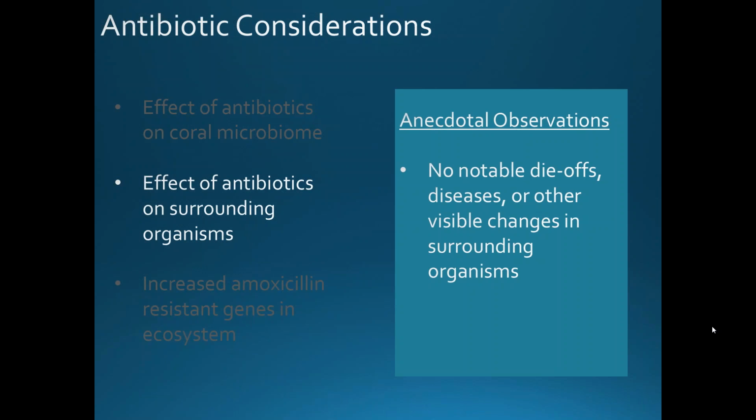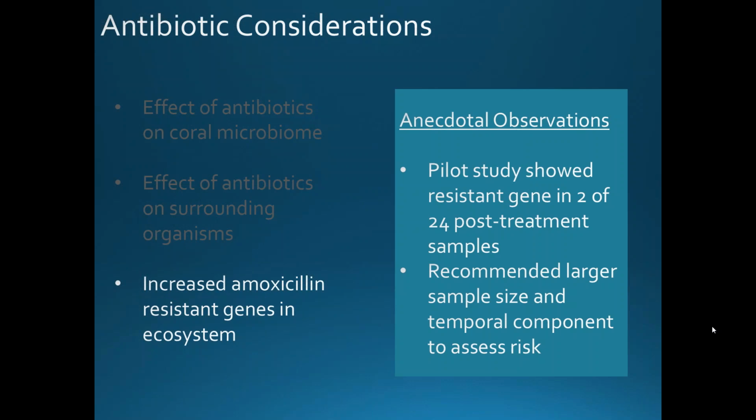What is the concern of increased amoxicillin-resistant genes in the ecosystem? A really basic pilot study was done that showed resistant genes in 2 of 24 post-treatment samples. This particular resistant gene is pretty common in people, pets, and food items as well. But it does emerge here, which is a potential topic for conversation.